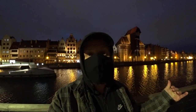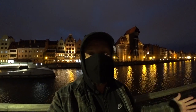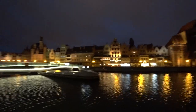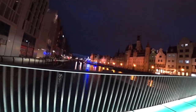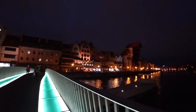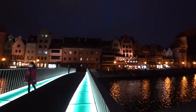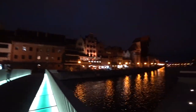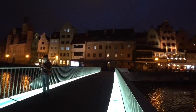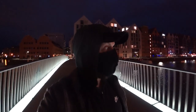It was destroyed in the 1945 Battle of Gdansk and obviously rebuilt. But yeah, it's quite an impressive monument. Great to come around here for a walk. Looks beautiful at night. All nice and lit up. Really love the architecture here. Right, let's have a look in the old town.